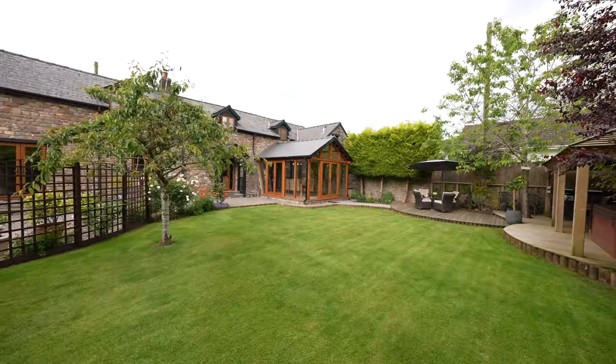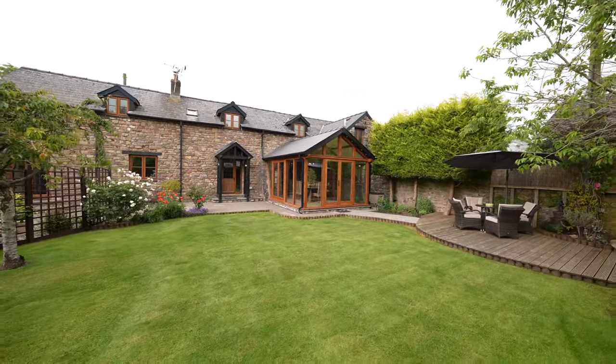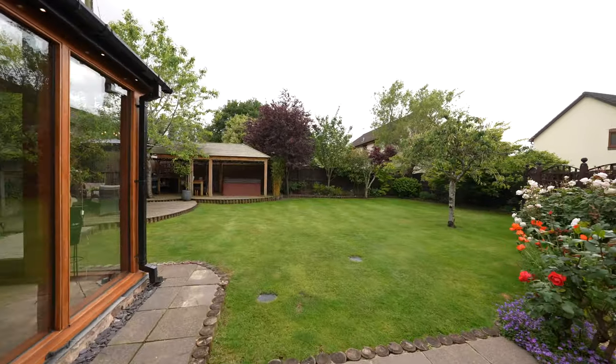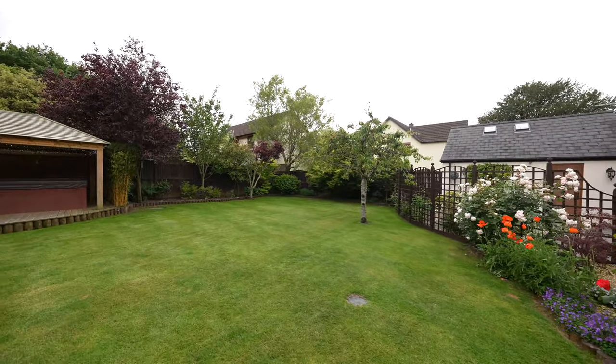This beautifully presented detached barn conversion is located within the hamlet of Crick and is being sold with the benefit of no upper chain. The property is situated approximately 1 mile north of the town of Caldecott and 1 mile east of Caerwent. Caerwent provides local village amenities to include a shop, garage and public house.